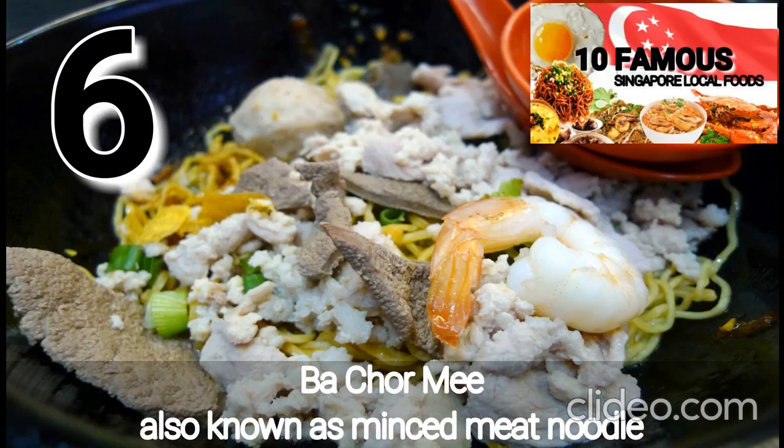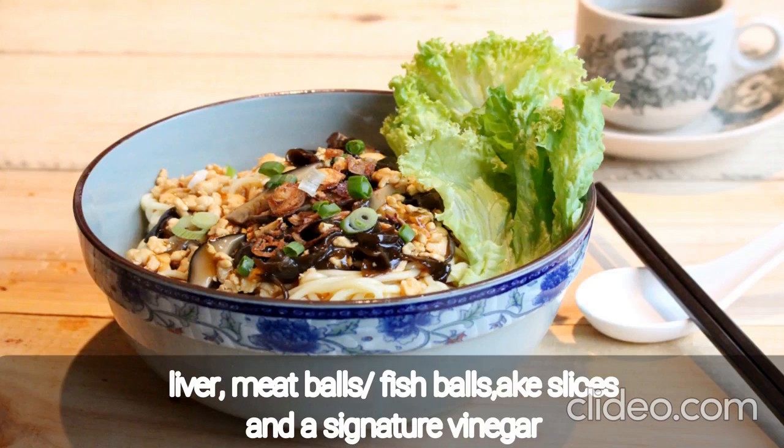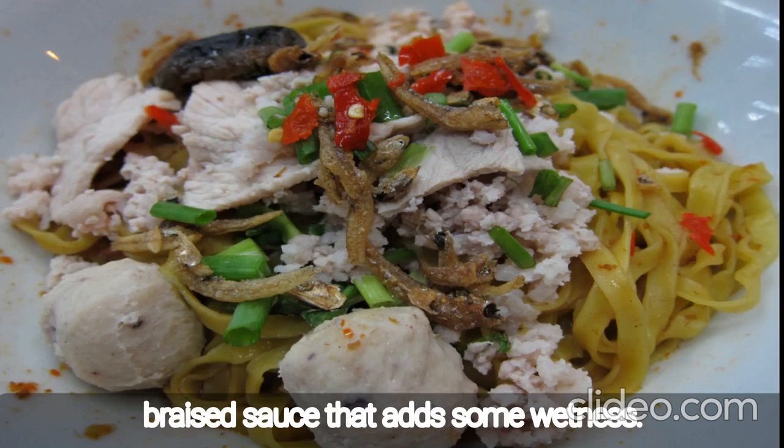Number 6. Bak Chor Mee, also known as minced meat noodle. Colloquially known as bak chor mee, this is a noodle dish with minced pork, liver, meatballs, fish cake slices, and a signature vinegar braise sauce that adds some wetness.